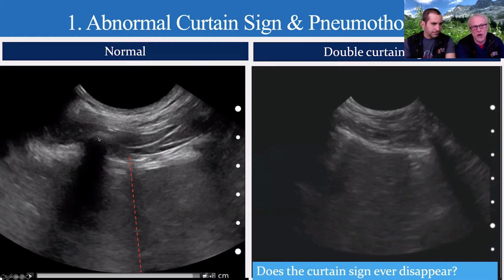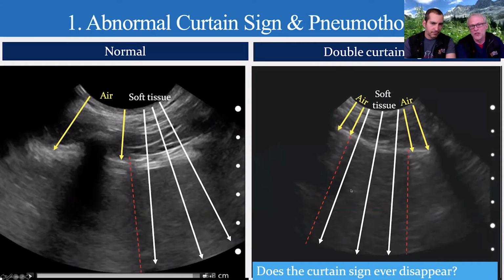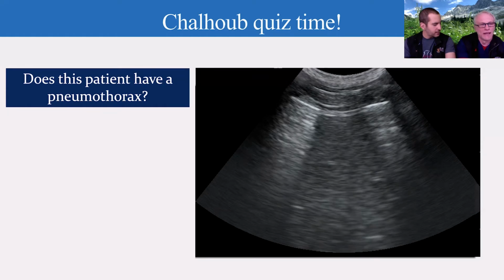So you can see here, we've drawn the red line. Yep. That's our single line vertical edge artifact. Over here, Dr. Chalhoub, there's the two. We've got air, soft tissue, air. That is only seen in our patients when they have pneumothorax, Dr. Chalhoub. So double curtain sign, Dr. Boysen, is synonymous with having a pneumothorax. Okay, I can get this.